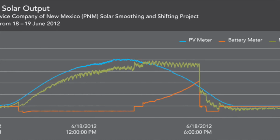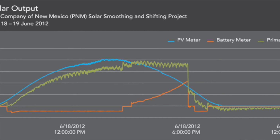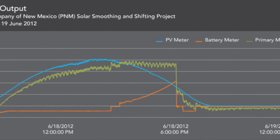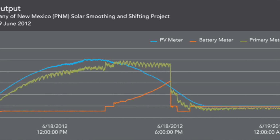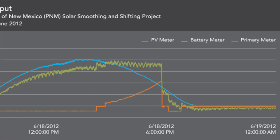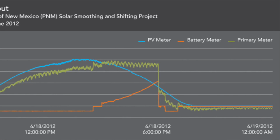The project has been demonstrating the ability to use the battery to store the right amount of energy in the morning and subsequently deliver it the same day during the late afternoon peak. Gaps have been identified, such as the need for manufacturers to work more closely together and the need for better weather and cloud cover information.